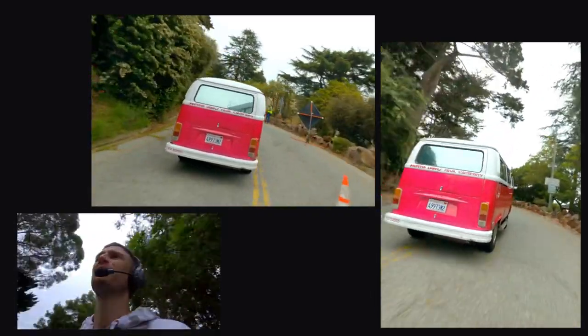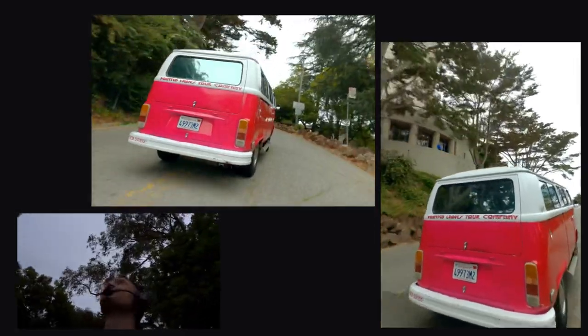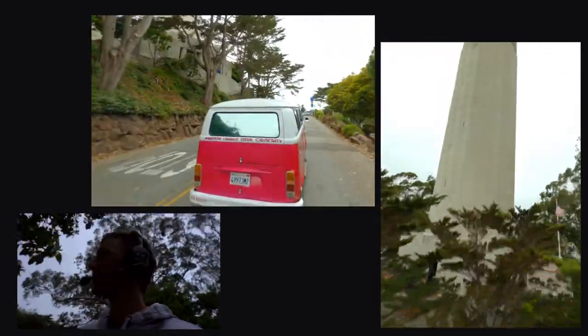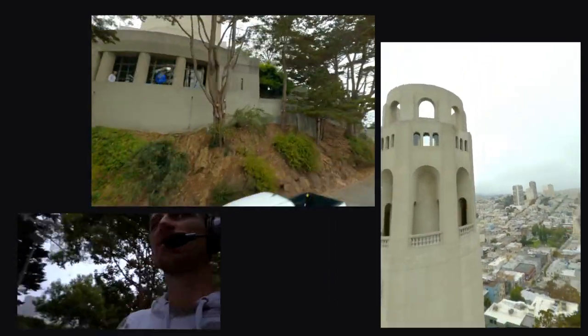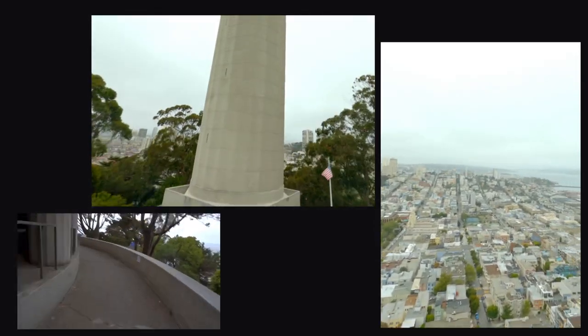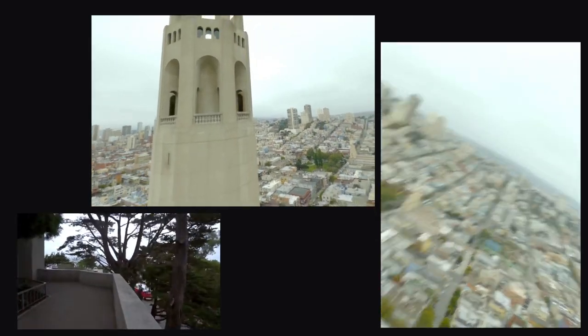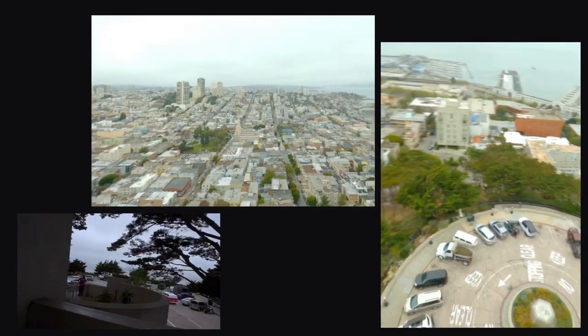Reza is now orbiting Coit Tower. Gonna realign the shot. Oh yeah. And I think he just lined up with the van. Oh yeah. He nailed it. Yeah, just do a little loop and kind of park it.